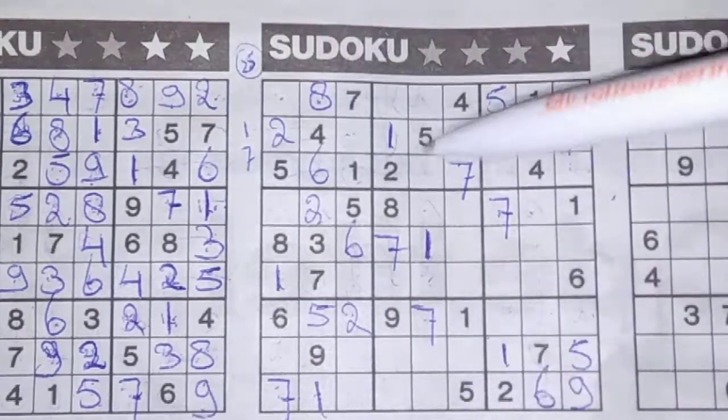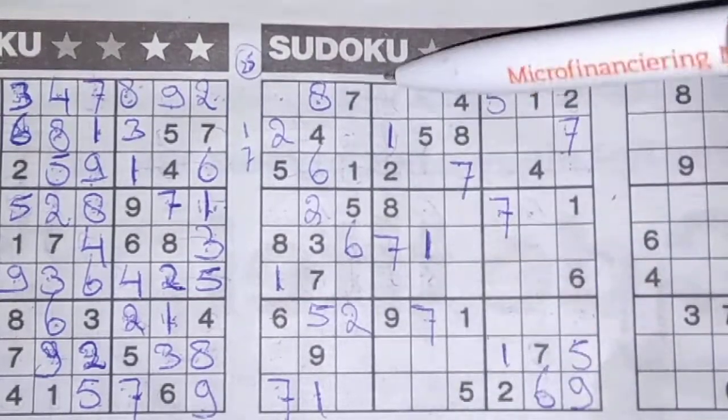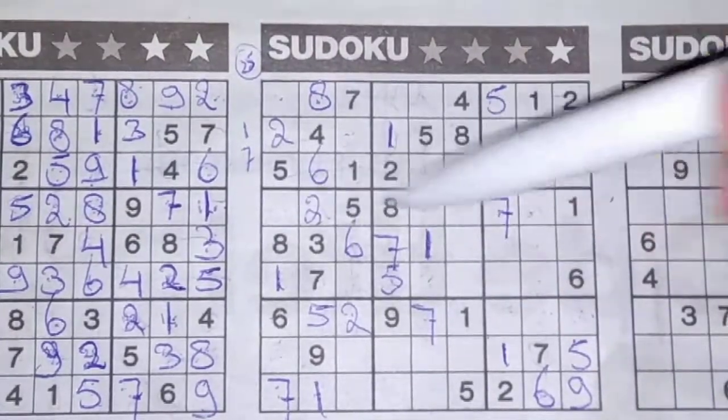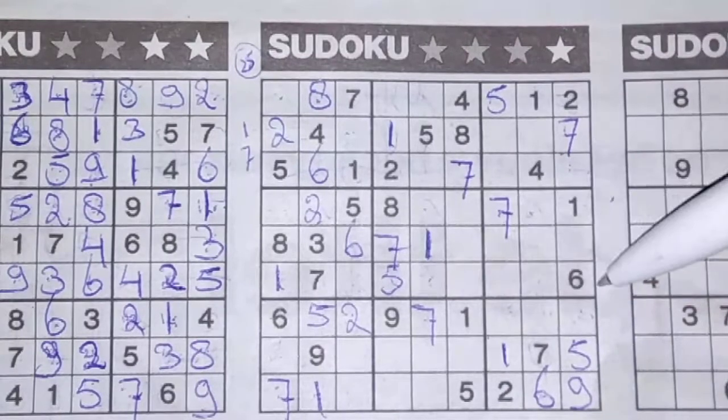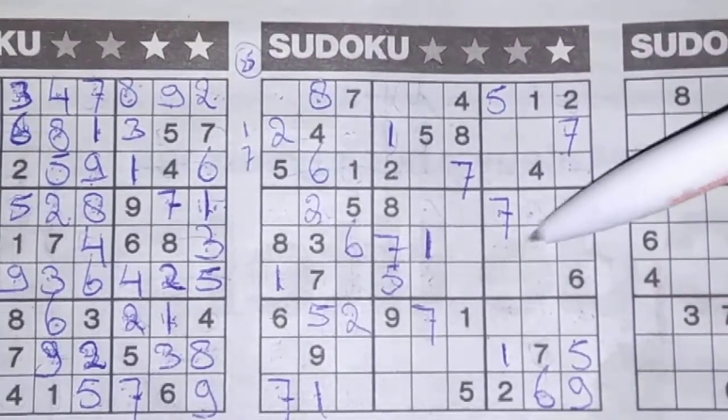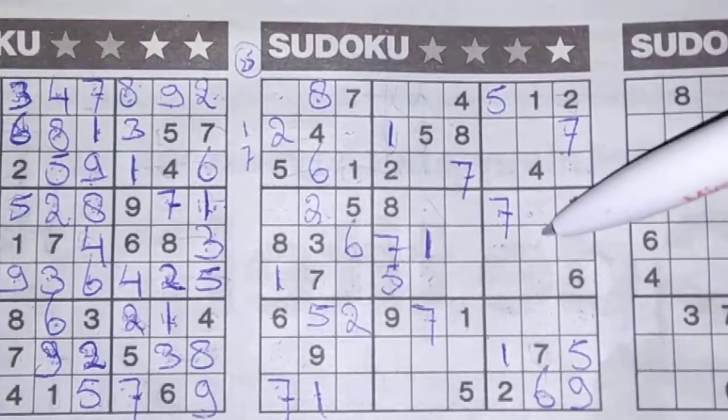5 in this column, 5 in the middle column. So the column next, the only place for the 5 should be there. 5 in this row, 5 in that row. So in the middle row, the only 3 places for a 5 should be here, here, or there.